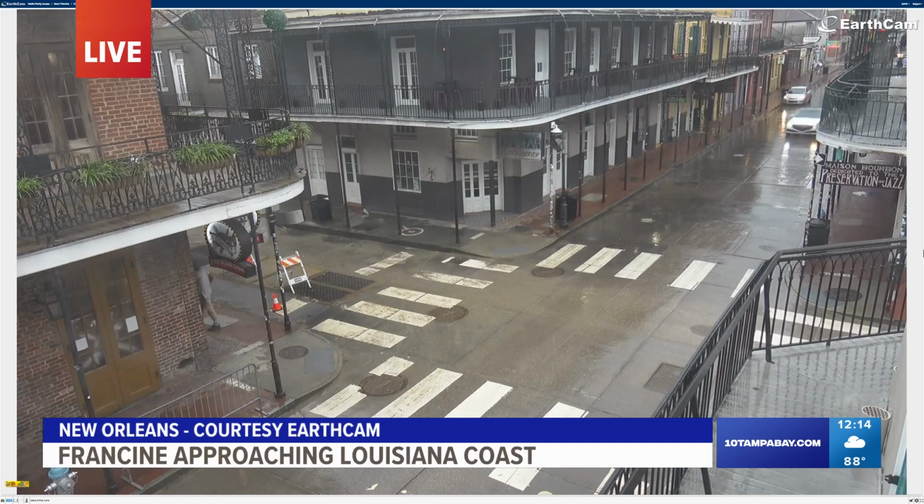Just texting with my cousin there in New Orleans and my aunt and uncle that are there. They say the wind has been steady. The rain has been coming down since 6 a.m., they said. Yeah, in fact, as we look at the French Quarter right now, we have wind gusts of 20 to 30 miles per hour.